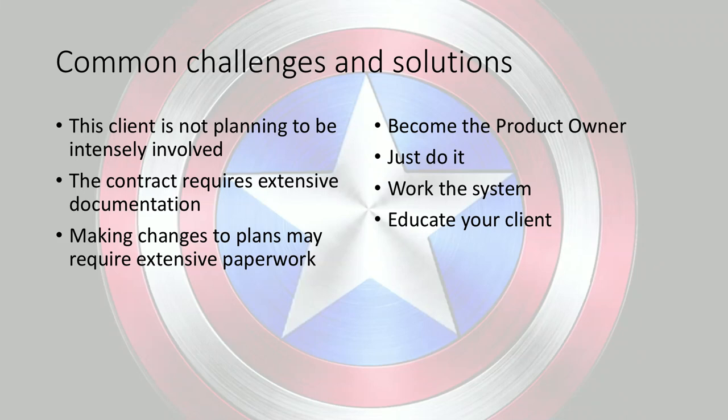So some of the ways to address these is, if your client is not prepared to be intensely involved, you as the PM, again, I'm assuming you're the PM, you as the PM now become the product owner.